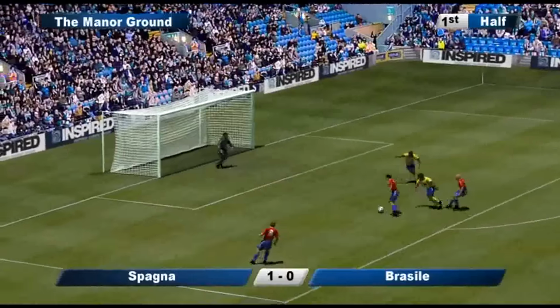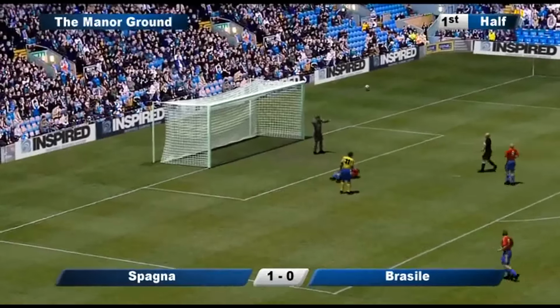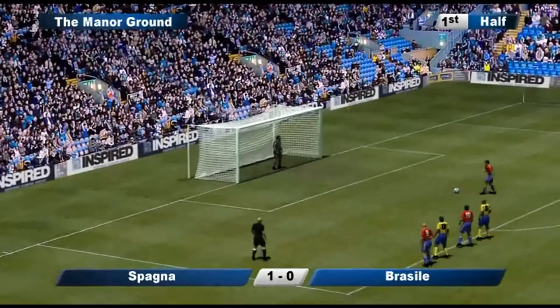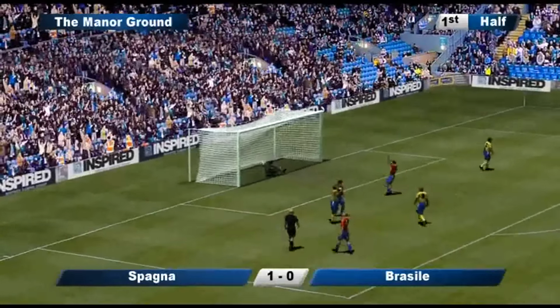Well, here's a good opportunity inside the area, gets away from his man, lets fly, and he was brought down in the process of shooting, and the referee points to the spot. What a great opportunity here with a penalty, and he fires it into the corner, the crowd go crazy.